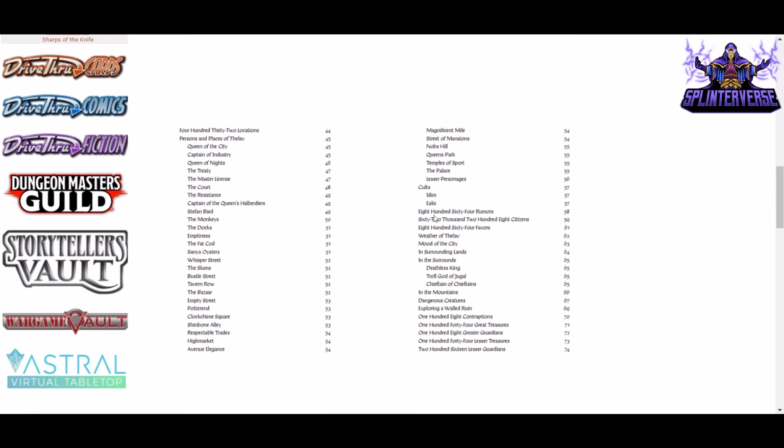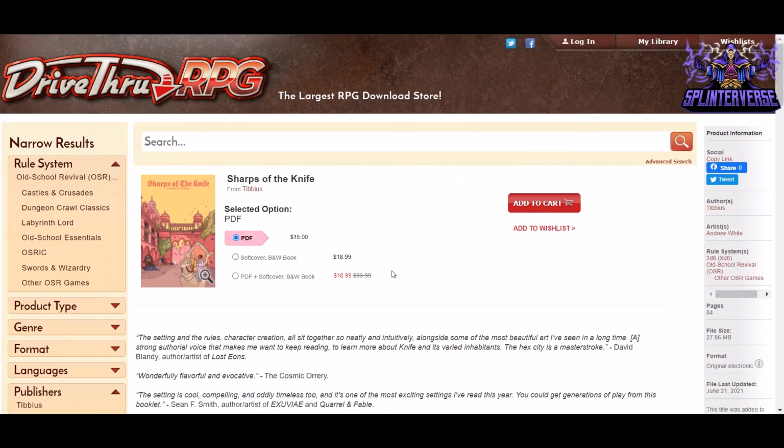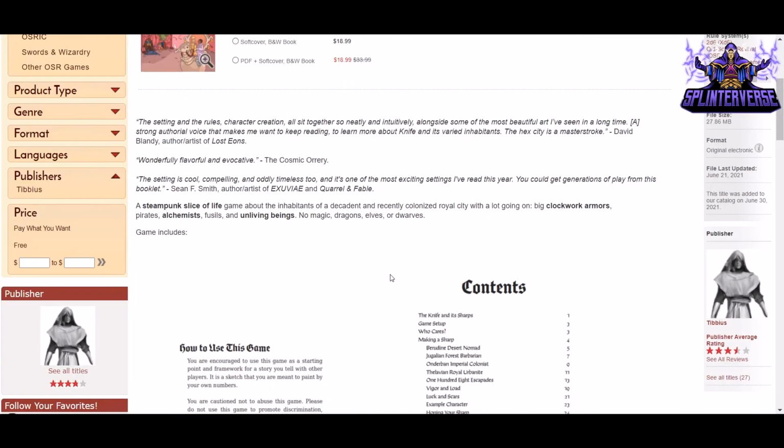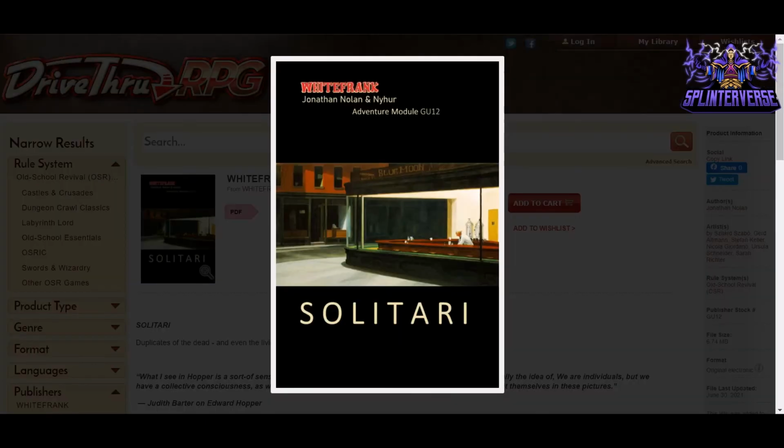But looking at the table of contents, they've got contraptions, treasures, guardians. I think there's a lot here. I definitely would enjoy reading through this, because it just sounds creative to me. So check it out. Next we have White Frank, Jonathan Nolan, and Nyher's adventure module called Solitari.